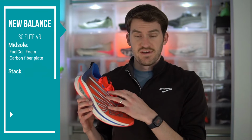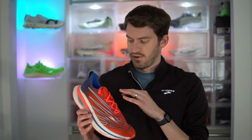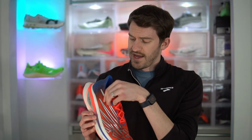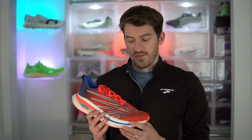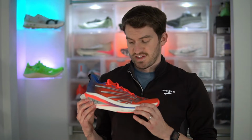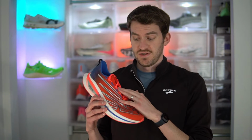However, I wasn't a big fan of this upper. I thought that the lockdown wasn't great. I had to play around with the laces mid-run. I got some rubbing from these seams here, and the upper just did not work for me, which was disappointing because I did like that soft squishy midsole with that extra pop off the toe. I kind of wish they just kept the upper from V2 on here and had the V3 midsole.